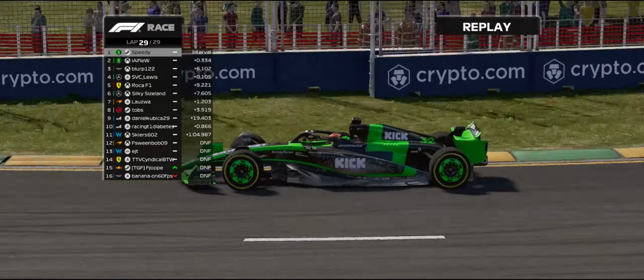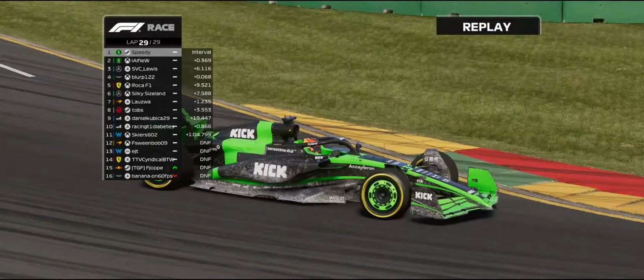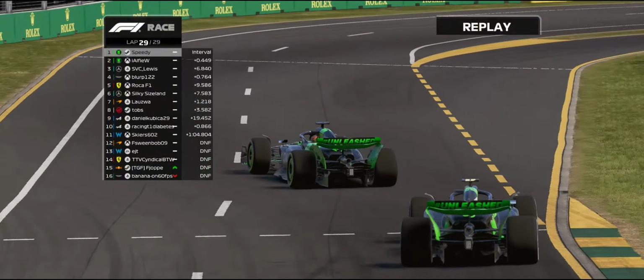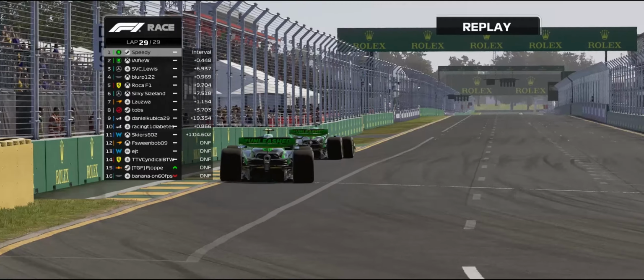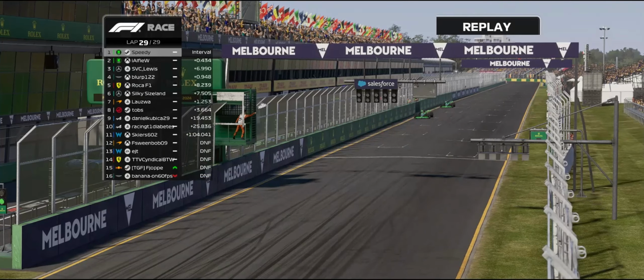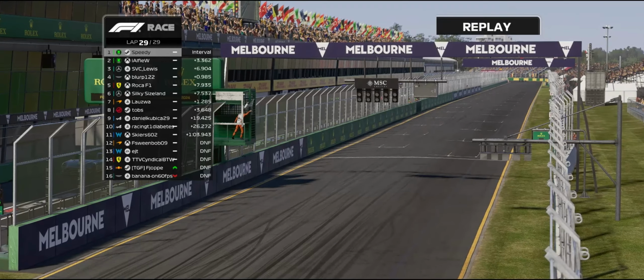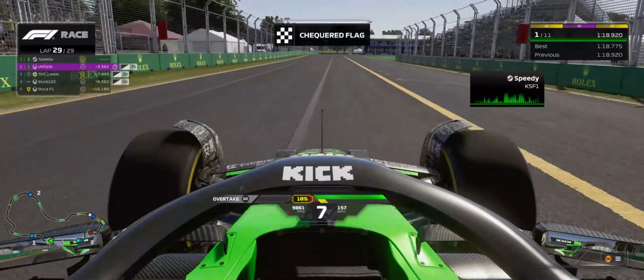Just a few more corners to go, 2 more corners to go, 1 more corner to go on the exit of this one as we head down the straight, down to the checkered flag. It will be a Sauber 1-2, and across the line come the 2 green cars, and wow. Nice one. Very lovely drive. On to the next one.